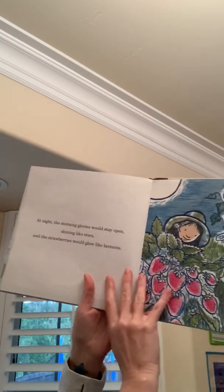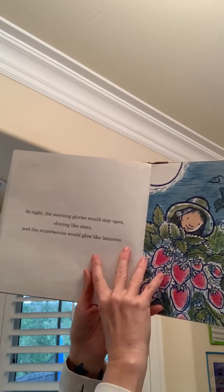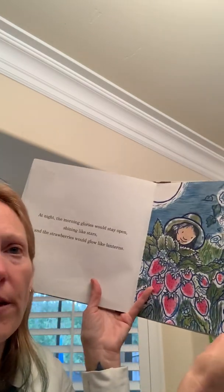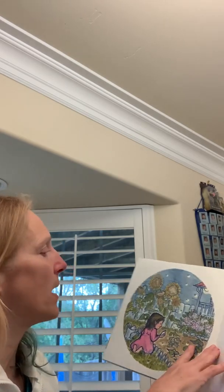At night, the morning glories would stay open, shining like stars, and the strawberries would glow like lanterns. That reminds me, I heard in Southern California, there's something in the water called luminescence, where the water glows at night. So I'm going to try to find a video of it and see if I can put it on Class Dojo. Luminescence. That's a complicated word to spell.